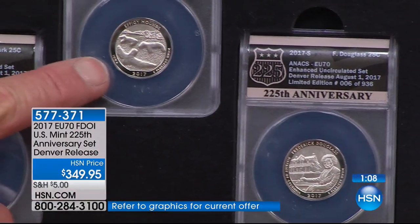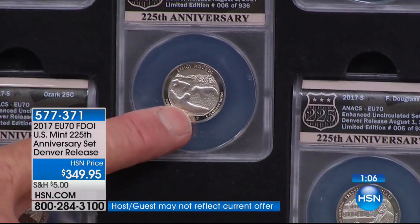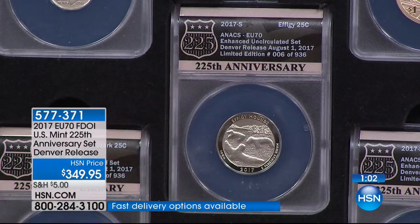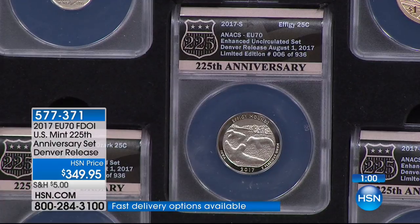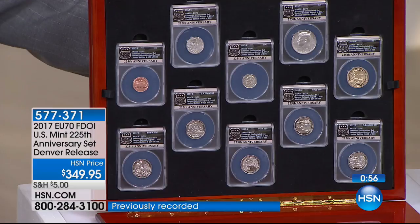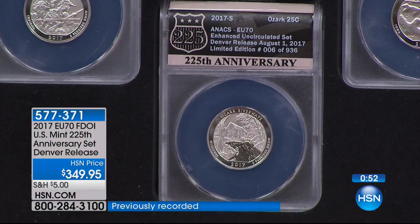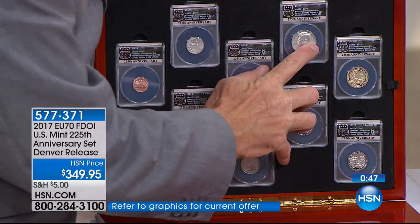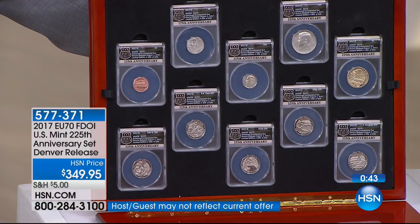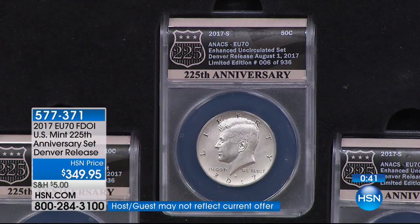And as you look at those, you can see what we're talking about in terms of enhanced uncirculated, and there is the limited edition in the set of 936. This is the final quantity. So we can show how many are left, if we so choose. There are 48 left in the entire edition of 936.